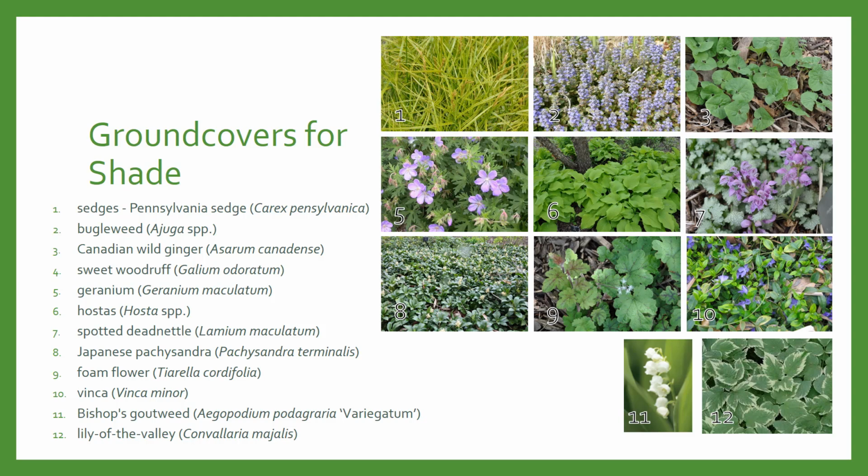Bugleweed, wild ginger, geraniums, hostas, pachysandra, foamflower, these are all potential options that tolerate shade much better than turf does. There's a couple on this list that I want to bring particular attention to, numbers 11 and 12. Goutweed and lily of the valley are both very aggressive spreaders that do well in the shade, but sometimes can do a little too well. So use these plants with caution and make sure that you have natural barriers to prevent rampant spread of these two ground covers in particular.